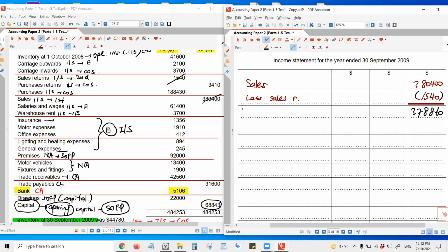Okay, this is known as net sales, but I'm not sure if your school teacher has taught you to write net sales or not. This term with or without, it doesn't really matter. But if you write it, it shows that you understand what you are doing. Okay, net sales 378860. Next will be what?